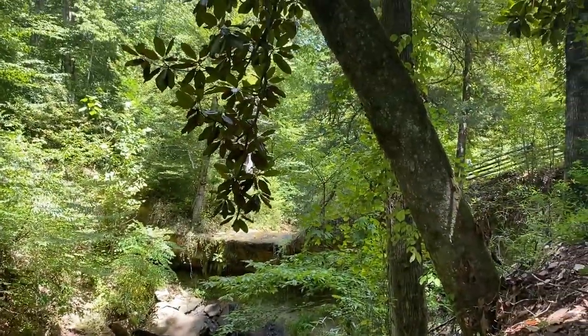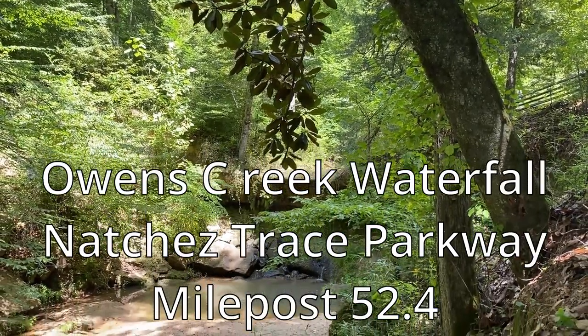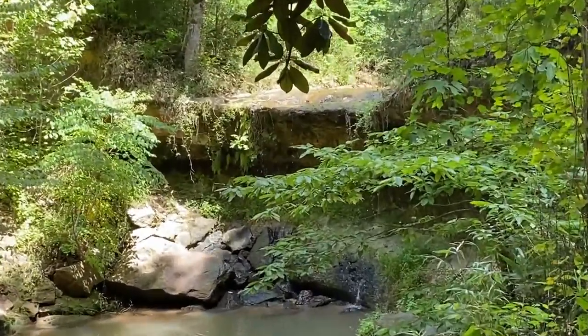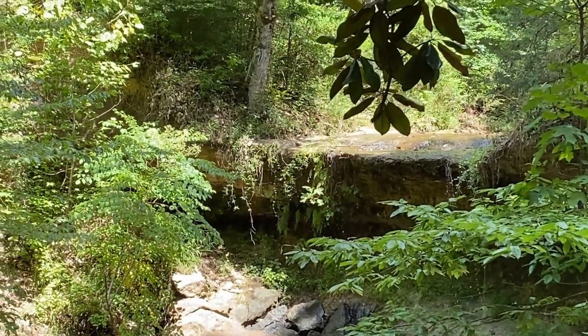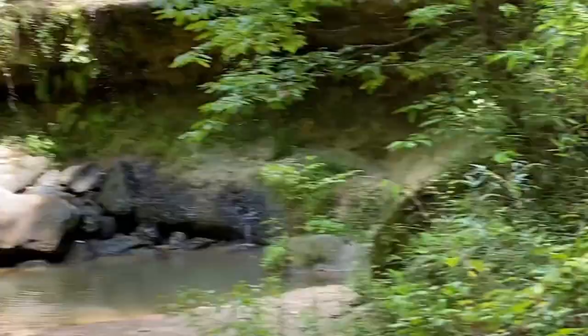We are at the Owens Waterfall on Natchez Trace. There it is. Can you see it? Let me pull it in a little closer. There's a trickle right now. It's just a little trickle. There it is. It's a waterfall. It is. Rich gonna take it closer. No sudden movement.